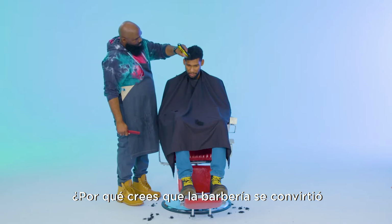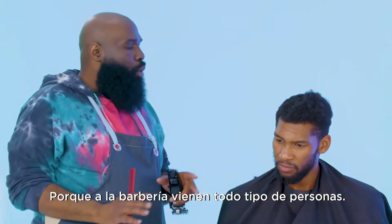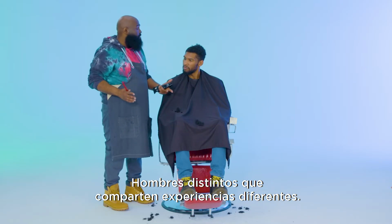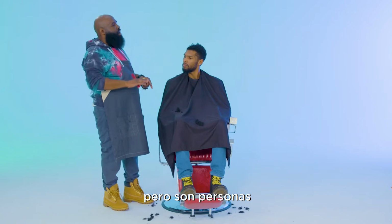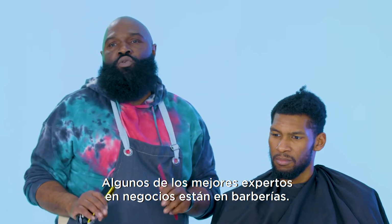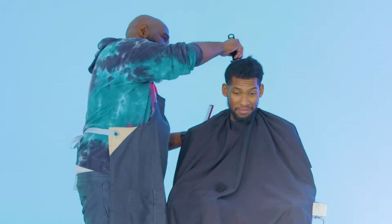Why do you think the barbershop became a place where people could talk about anything? You have all walks of life that come into the barbershop, all different men that share different experiences in life. You can relate to some, you can't relate to others, but it's just different people that experience a whole lot of different levels in life. Some of the best business goes on in the barbershop. Some of the best business you don't need to know as well. Yeah.